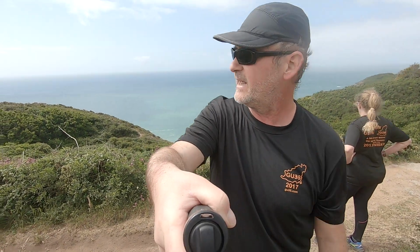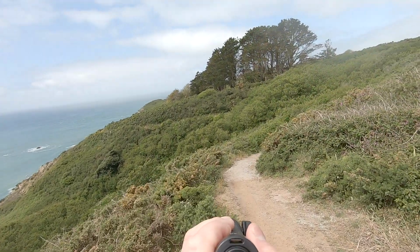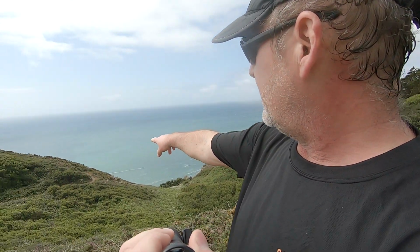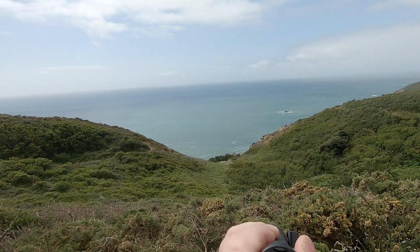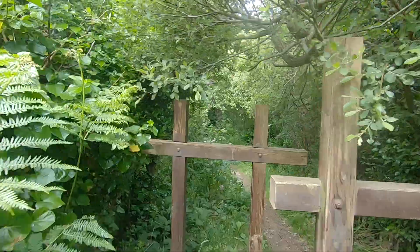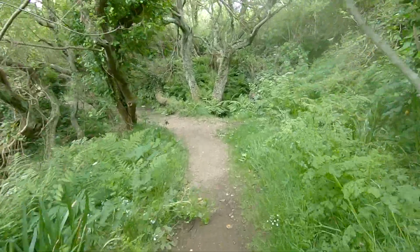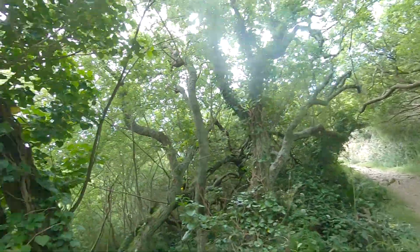So as you come towards the sea, what you need to do, you need to keep the sea on your left. So down here, again, there's been some pictures on Twitter, etc. Over there, you can probably just about see the path that the gun runners take, and they go right out to the end of the headland. Nice bit of shade in here if it's a warm day.